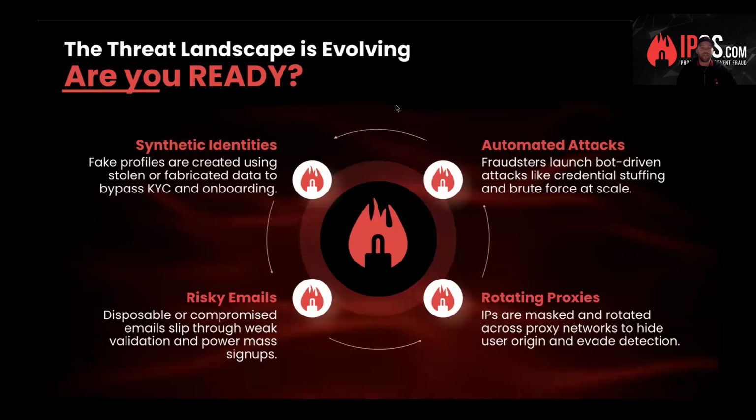The threat landscape is evolving, and my biggest question to you is, are you ready? What we're seeing is a lot of synthetic identities being used, and then we're seeing risky emails, rotating proxies, those pesky residential proxies, and then all of that being automated. We're living in a world where fraud isn't a manual attempt anymore, it's an automated attempt at a mass scale. So with the updates and upgrades that we're doing, we're helping you solve those issues.